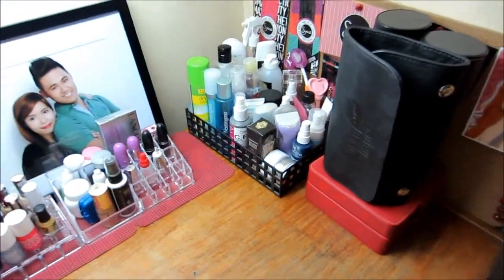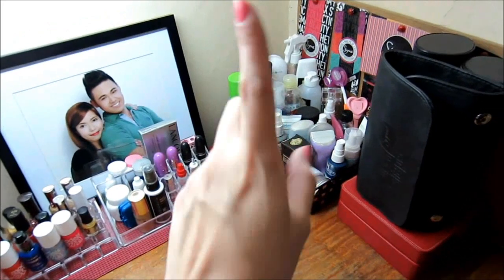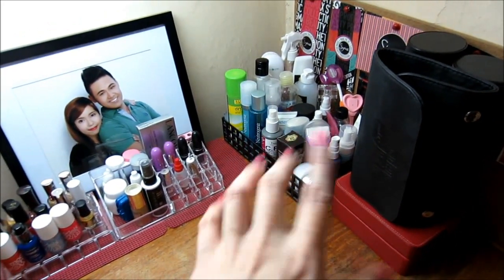So I just finished organizing my desk area, so I love how everything is in order right now. I have to get rid of a lot of stuff from there because most of them I don't use.